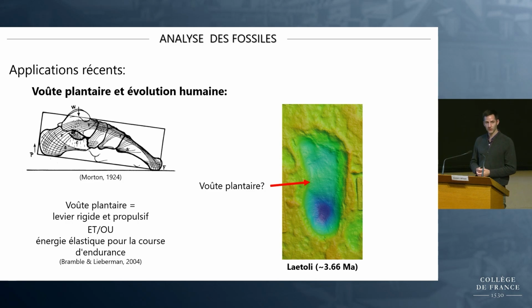Footprints like this one from Laetoli have been cited routinely as clear, indisputable evidence of arched feet in hominins going back millions of years. And that conclusion is based on some intuitive rationale. These footprints have a raised area about midway along their length that looks pretty similar to what you would see if you lifted up your own foot and looked at the bottom of it.